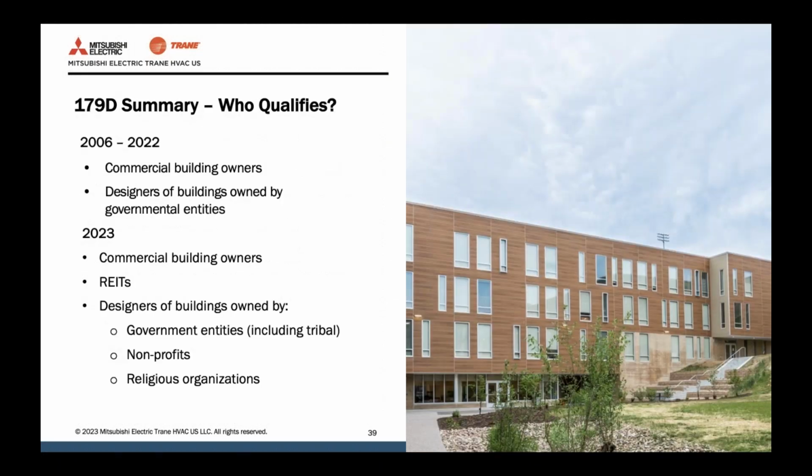So moving forward to energy, 179D is the tax code for the Energy Policy Act of 2006. EPACT is the acronym, so all 3 names mean the same thing. This was a temporary incentive that didn't get much recognition. It was out for a few years, expired, reinstated, expired, etc. So the great news is they finally made it permanent in January of 2023, and they increased the potential dollar amount and included more eligible building types, such as nonprofits, REITs, and religious organizations.